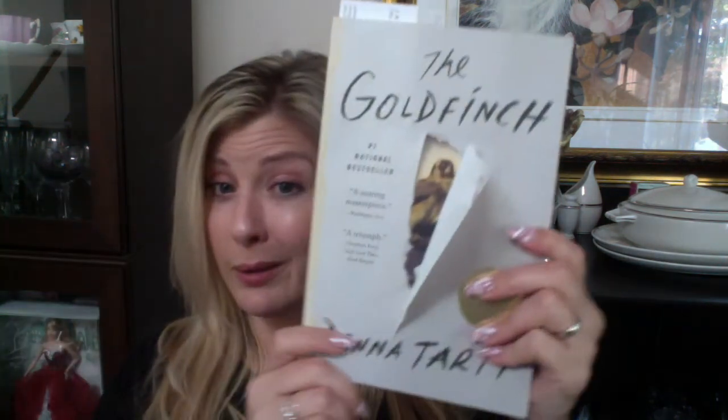So this is the one I'm currently reading that was recommended to me by her, called The Goldfinch. It is a Pulitzer Prize winning book, and it's actually pretty good. It's about a boy who survives an accident that kills his mother. He's taken in by a wealthy family, but he's always been curious about things, old things, and art. So I haven't gotten too far into it, as you can see, but it's a really interesting read so far.